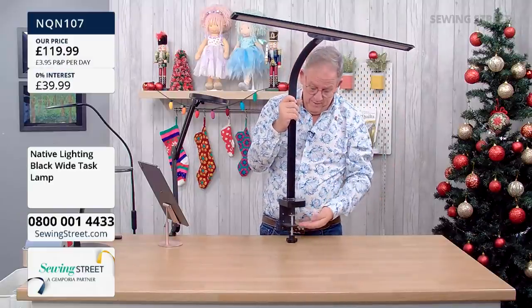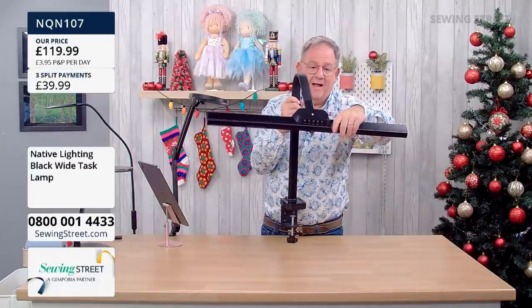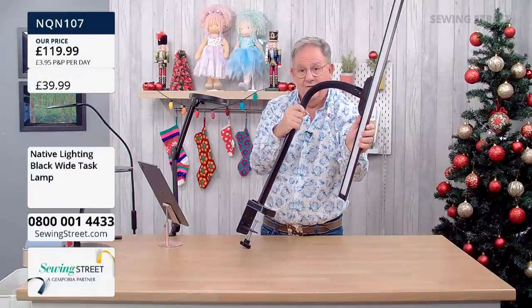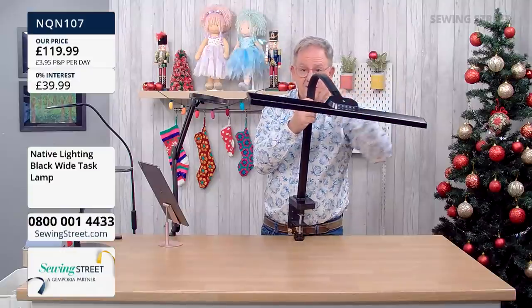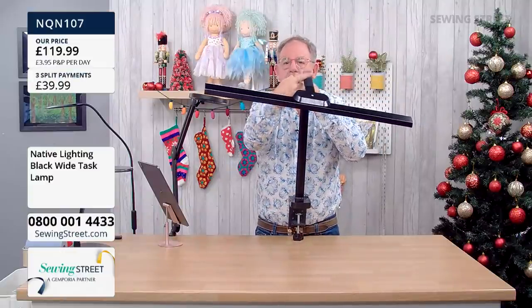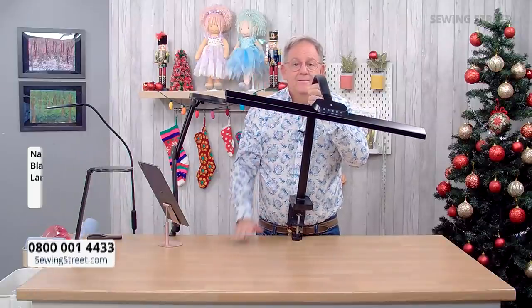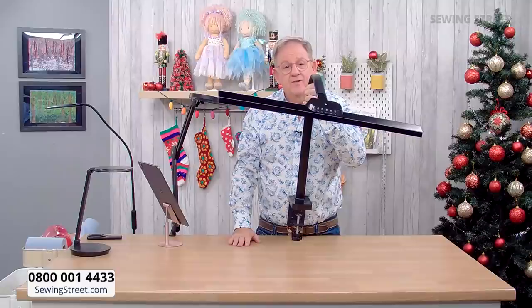Now, the black one is black all the way up, and it's got the black lamp and the black facing on there. The silver one has silver up to here, then it has a white gooseneck, then it has silver and white on here. Okay, we'll show you in a second. When we go to Claire, you'll see it in a minute.